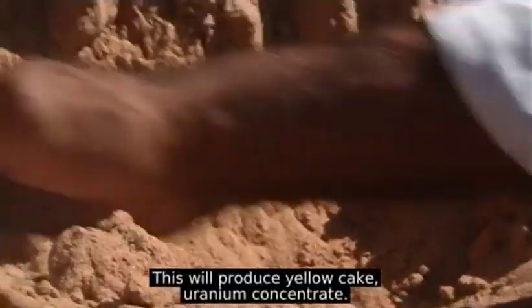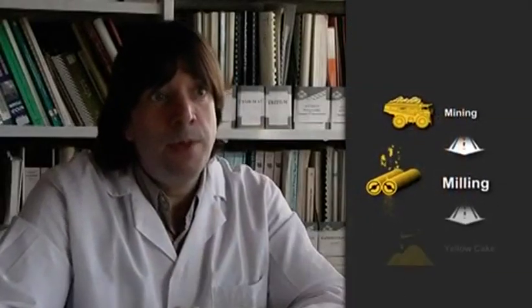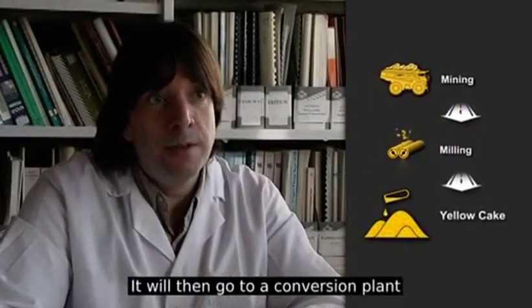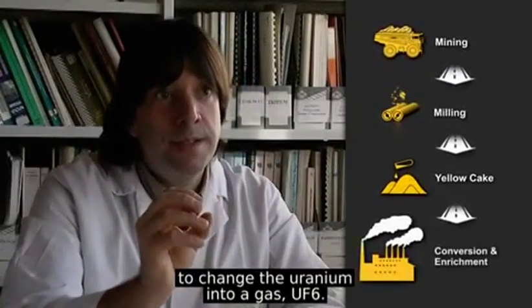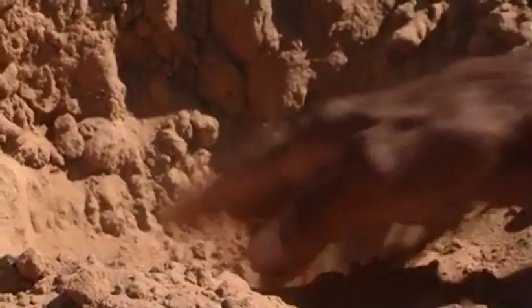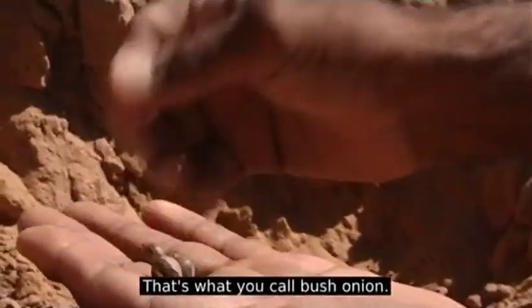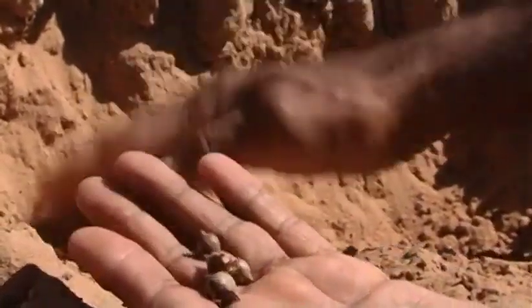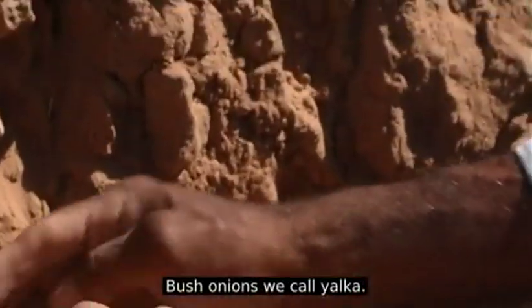This will produce yellow cake, which is uranium concentrate. It will then go to a conversion plant to change this uranium into a gas, UF6. Here's another one, there's a big one, see? See, that's what you call bush onion. Bush onion, see? Bush onion we call yalka.